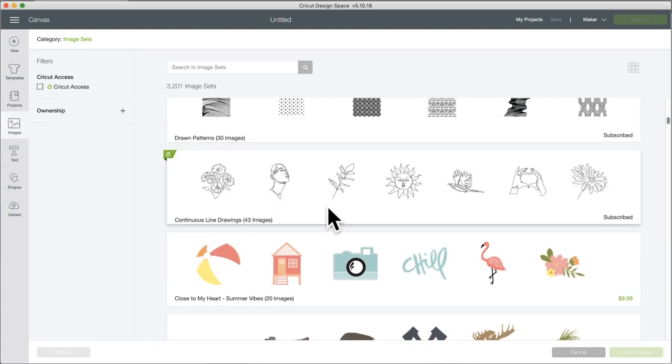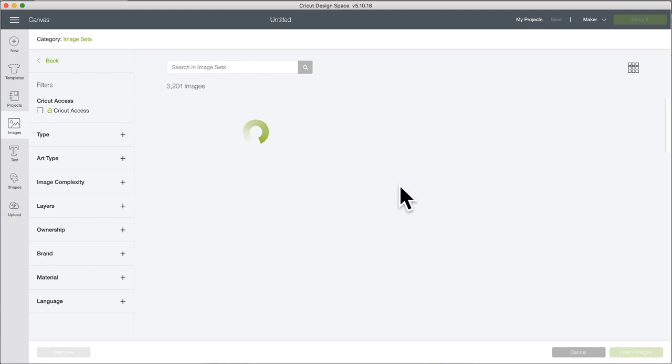Continuous line drawings. I did one of these. I shared a video, I think on Instagram and Facebook of me doing one of these. What these are, let me click on it, is, you know how when the Cricut draws, it lifts up, lifts up, goes back down, lifts up and down, up and down, up and down.